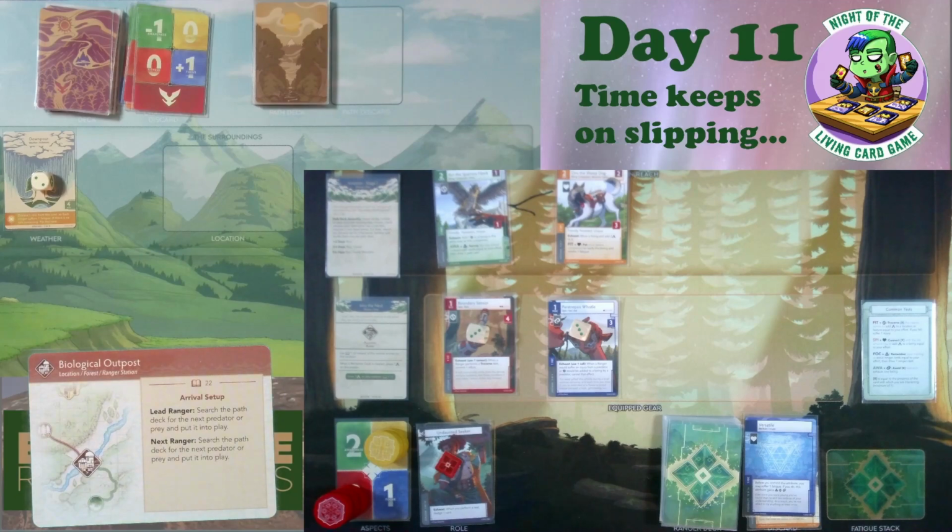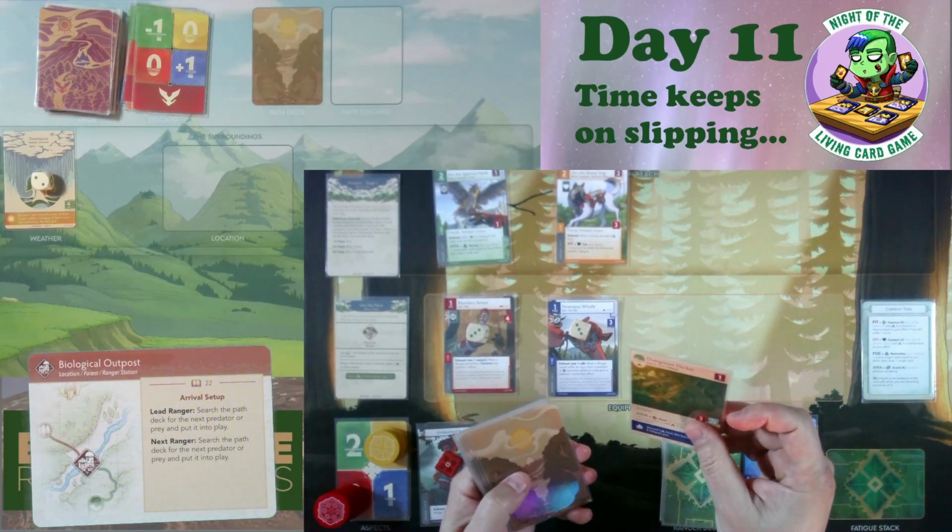Alright, so showing up here, we got to read entry 22. Many years ago, the ranger strung a blind between several towering trees, large enough that half a dozen people could live in cozy comfort. In the time since, the blind was replaced by a multi-story building with space enough to accommodate a small village. Here, the locals devoted to biological research study the valley's wildlife, especially focusing on the area's unique biomelds. So arrival setup, lead ranger searches the path deck for the next predator play and puts it into play.